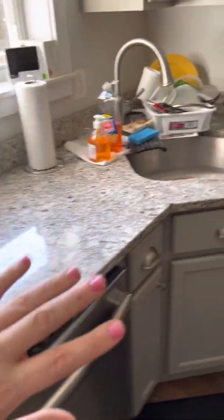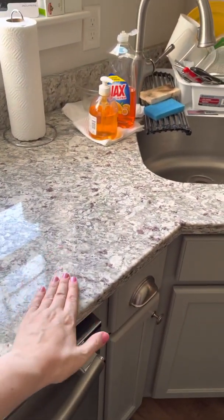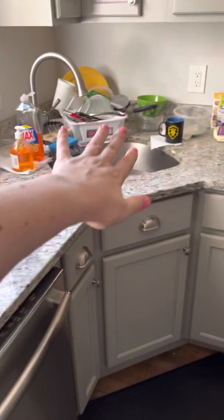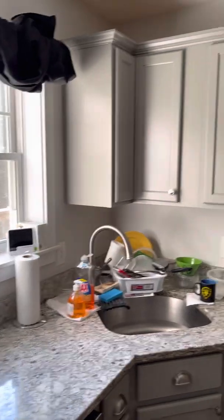Oh, sorry, excuse the stuff. I'm still putting things away. And then this is the gorgeous, nice kitchen. I never use my dishwasher. I always hand wash them. Maybe someday I might, but these are the nice cabinets here.